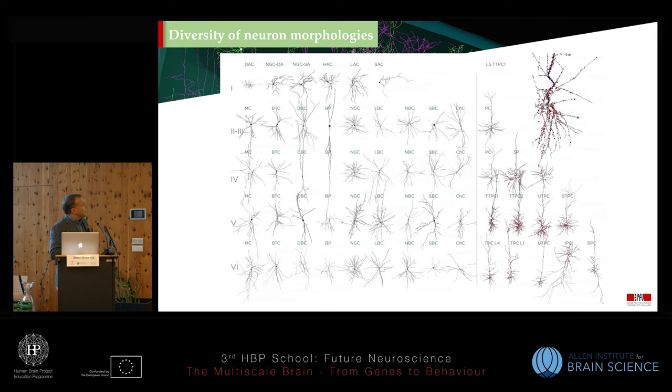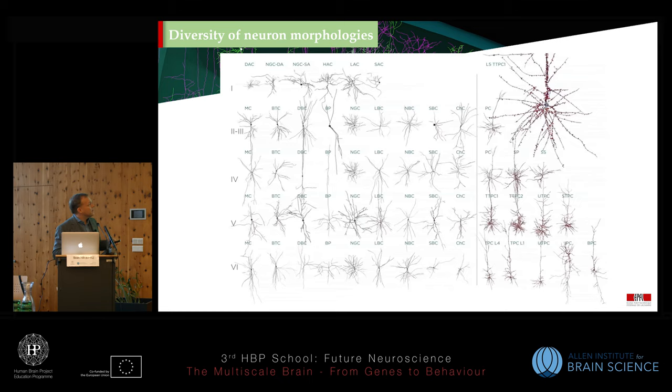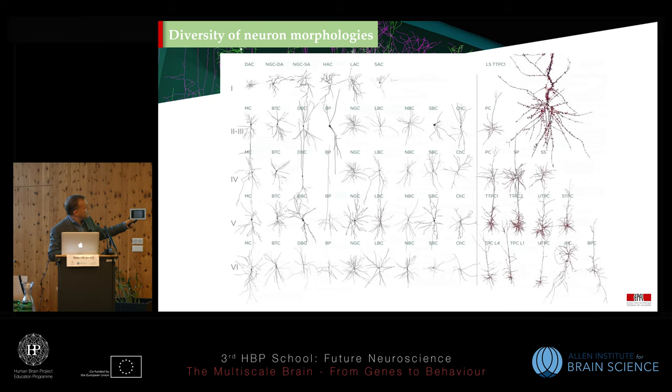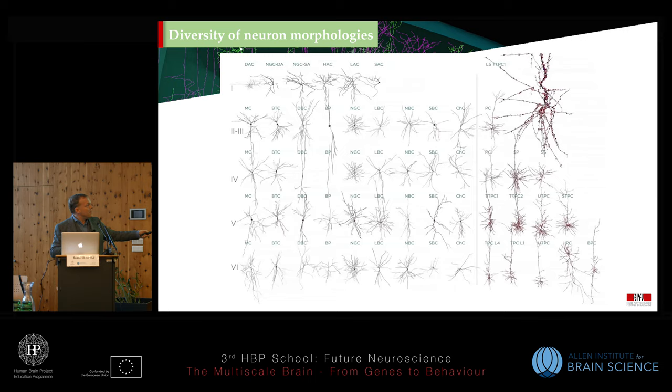Using this approach of patch clamping cells, filling them with biocytin and reconstructing them also gave us example neuron morphologies for what we believe are pretty much all of the cell types. There are 55 morphological types of neuron that have been identified. On this side are the inhibitory interneurons from layers 1, 2, 3, 4, 5, and 6. You can see Martinotti cells, bi-tufted cells, double bouquet cells, bipolar cells, neurogliaform cells, large baskets, nest baskets, small baskets, and chandeliers. And then you've got the excitatory pyramidal cells and stellate cells on the right.